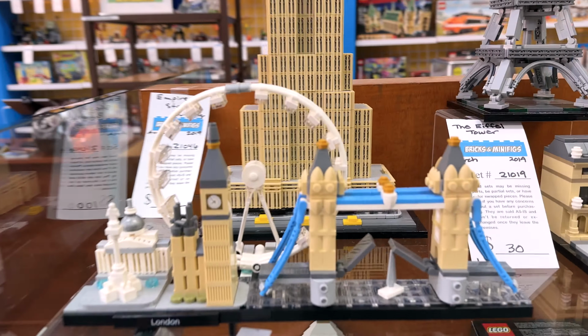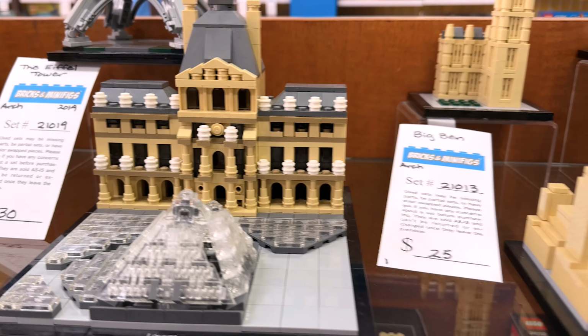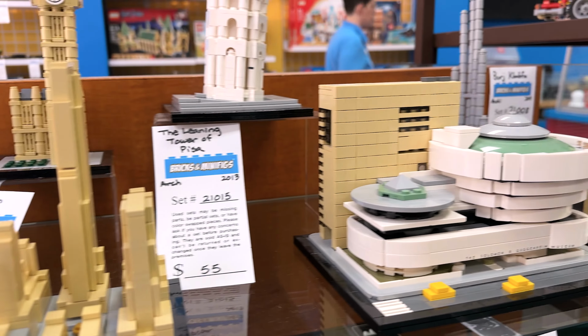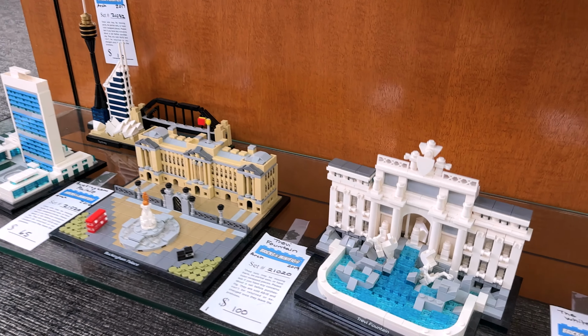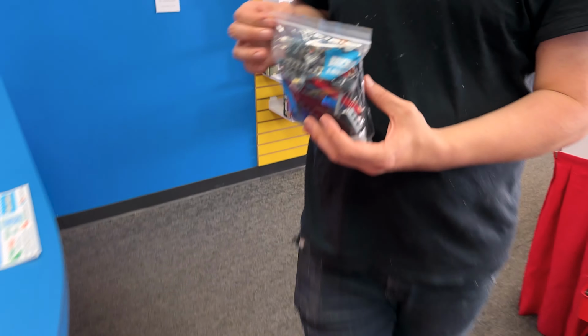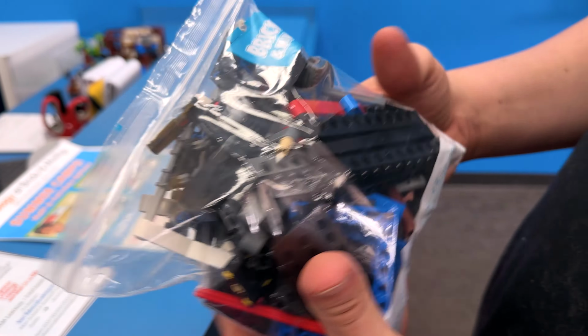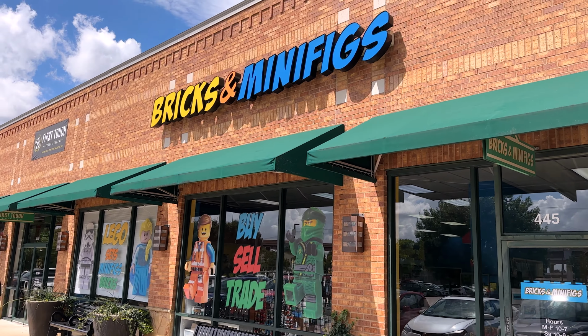Y'all, it's legit a museum in here. You can just come and just look at all the cool stuff. It's a flat out museum. This place is really spectacular when it comes to Lego. Oh, the boys say that they're done. That's how much y'all got? Impressive. And this is just the motors. That's what we brought. Okay, well, that was awesome.